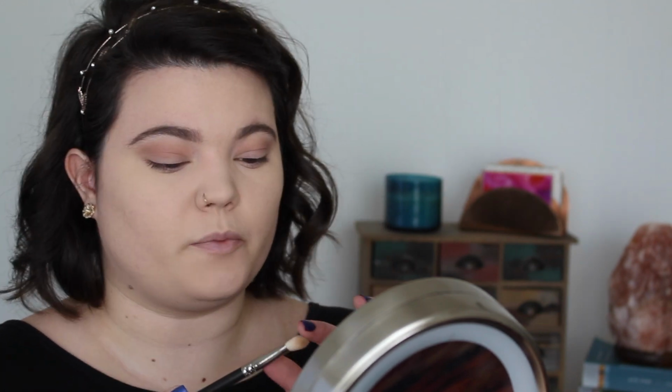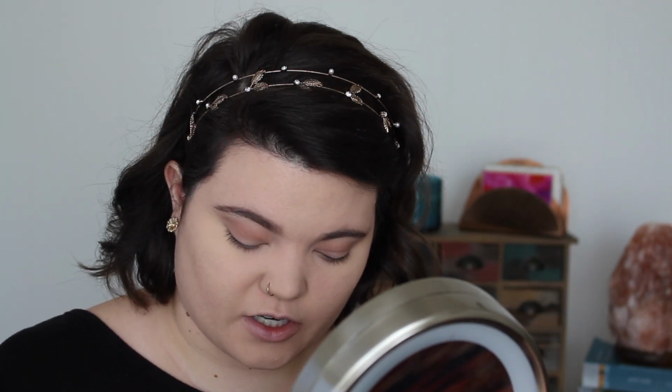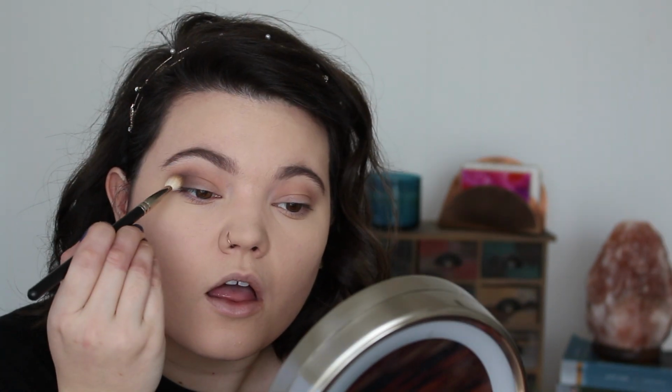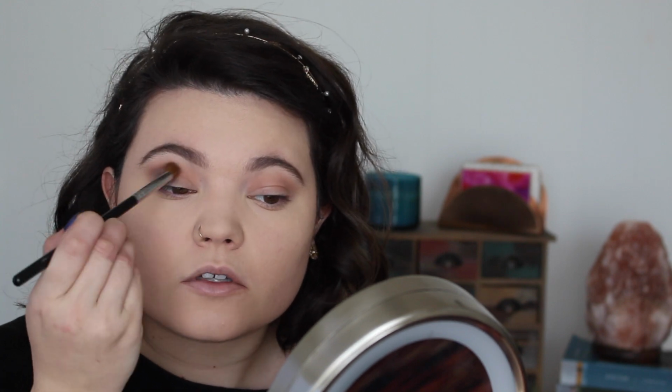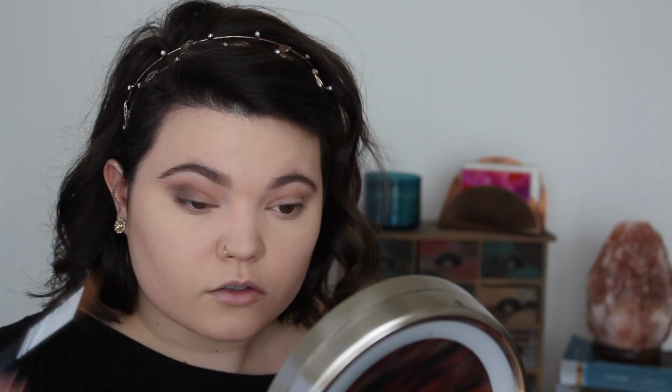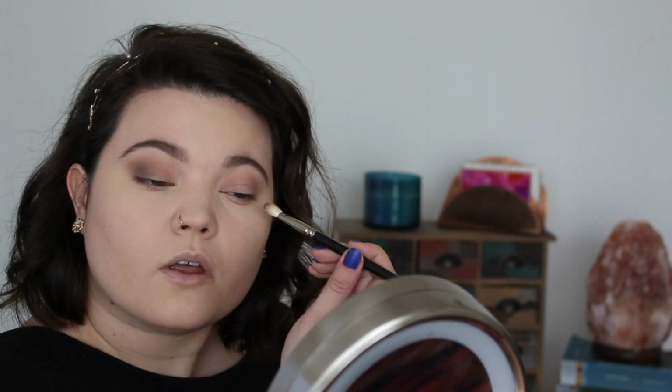All right, now I'm gonna take my MAC 217 brush, which is just a little bit more of a dense blending or crease brush, and I am going to go into the shade Password. Just to darken up that crease and get a little bit of gray. Now I'm gonna go back to my Morphe M332 and just blend that into the crease and out. Just like that.